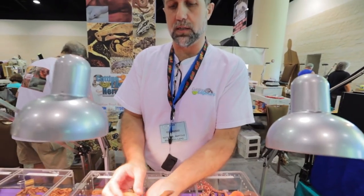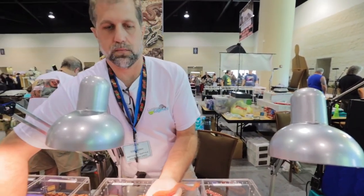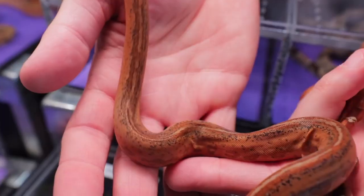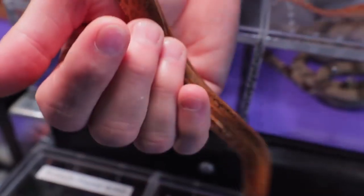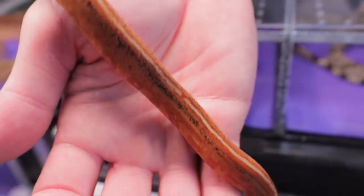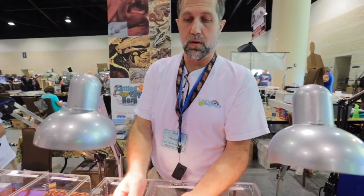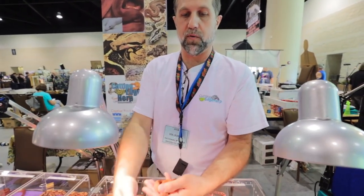But what it's done is it's added a lot of color to the leopard, and it's also drawing out the patterns. The patterns are really complex and look great. So it's just a new twist on a hypo leopard, and using salmon. It's made them really orange and really colorful, and it's something I've been working on for many years.